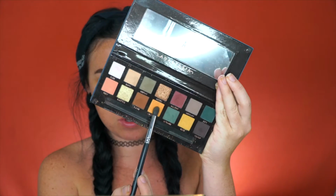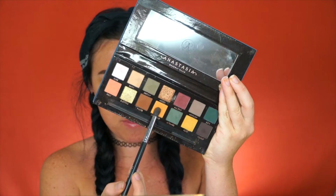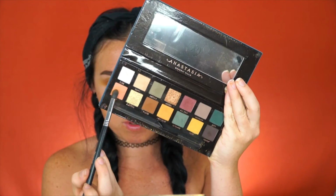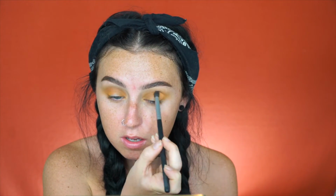What do you know? We're going to blend that right on out. I'm going to go in with New Wave and Roxy, mix those shades together with my Morphe 411 brush again. Off the excess and put it right in the crease of our eye.